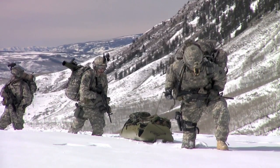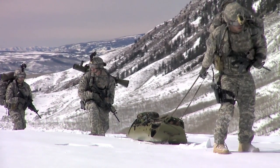All of these pieces of equipment can be worn individually or collectively together, so you can stack and wear your clothing as needed for the cold weather. The 7-layer system allows you to mix and match to what's necessary so that you can achieve optimal performance and stay warm and comfortable and alive.